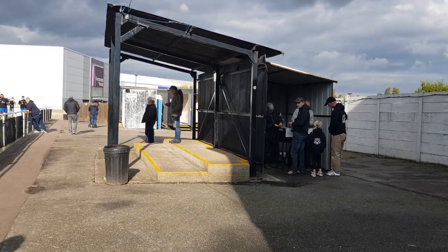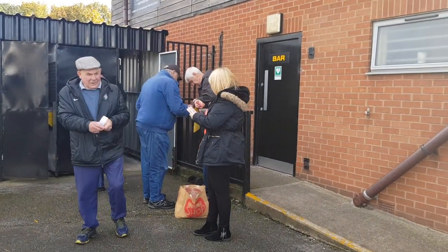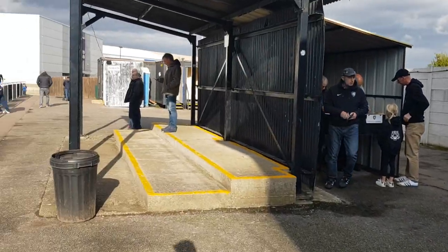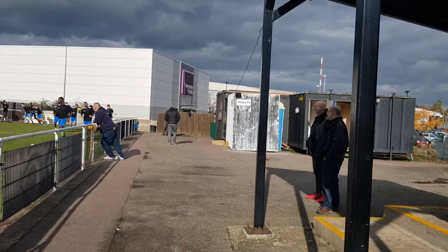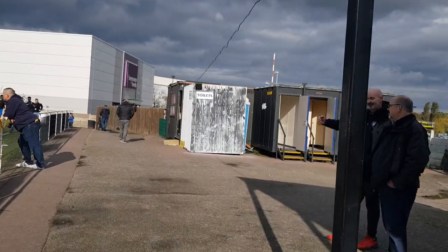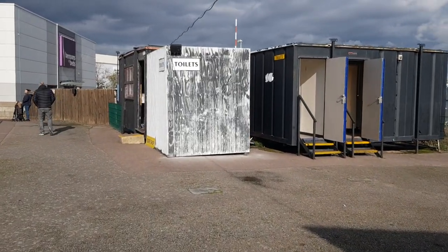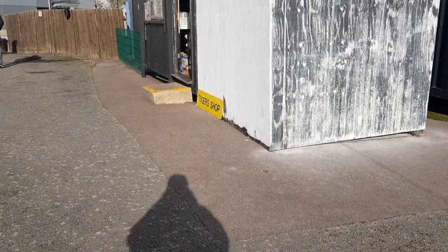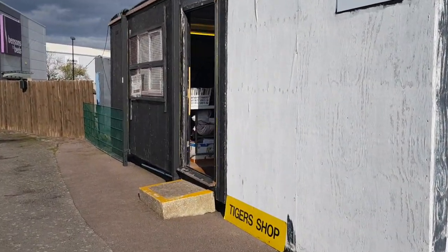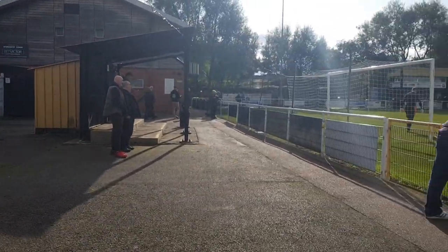So where we are here, there's a small covered area at the near end. That's where they're selling the programmes. To the right is the entrance to the bar, and also that's where you come in. And finally, until we're back to where we started, ahead of me here, next to that unusual looking toilet block, is, if you look down there, the Tiger shop. So there's a club shop here as well. So nice setup here at Worksop Town, even football club.